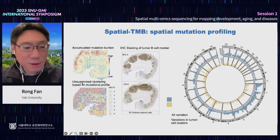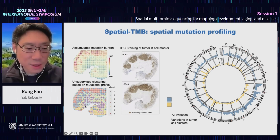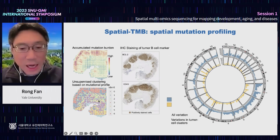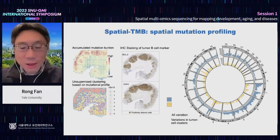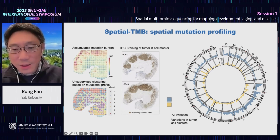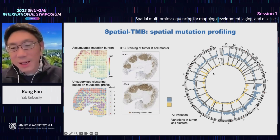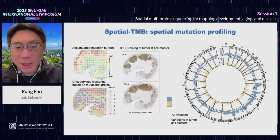You can also use the mutational profile to cluster the different cell types and the different tissue regions shown here. So we know those are tumor, and most of the cells in here are non-malignant, and then we can separate them to look at all the mutations across the entire genome, across all 22 chromosomes. This basically gives you tumor versus non-malignant, but you can also further divide the malignant tumor region into different subclones based on the mutational landscape.